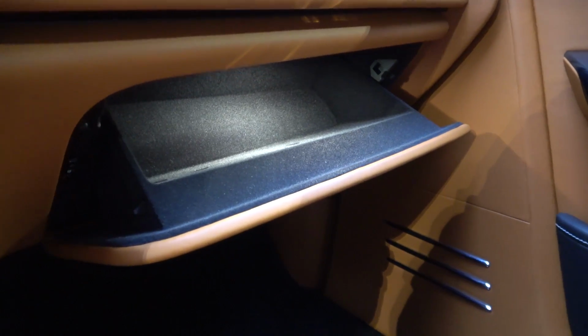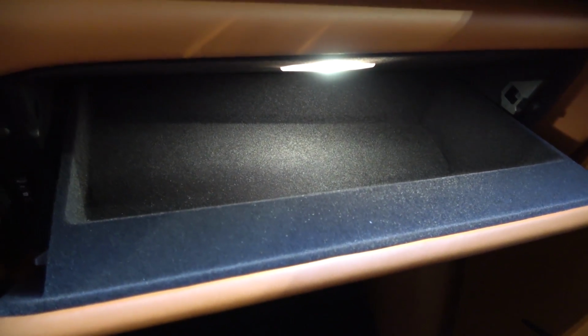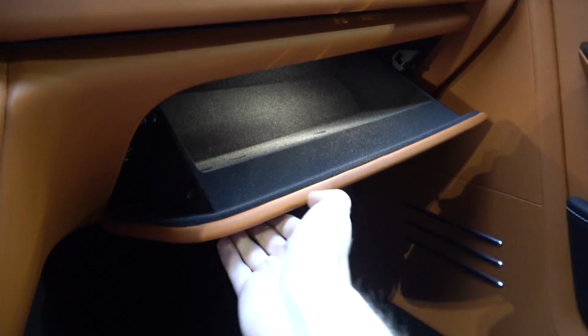We can now move back inside to see the final few features. There is a large illuminated glove compartment on the passenger side. Once again, this area can be customised. Above, we find the front cabin microphones to ensure crisp and clear sound quality during Bluetooth facilitated calls.